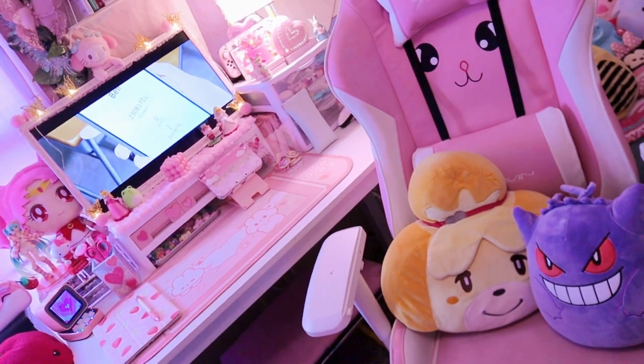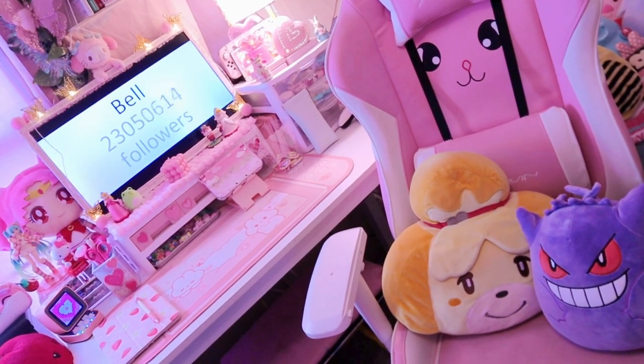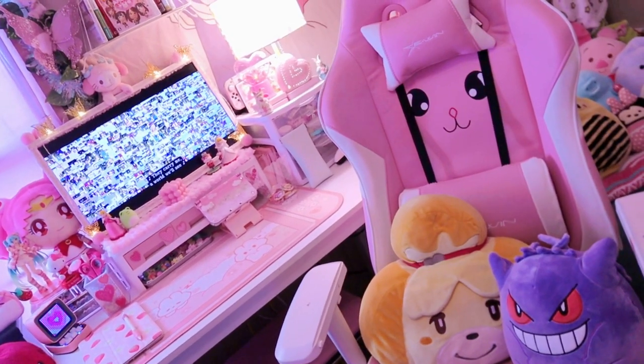Updated desk tour because my desk looks a lot different than the last time I did one of these. So yeah, let's get right into it.